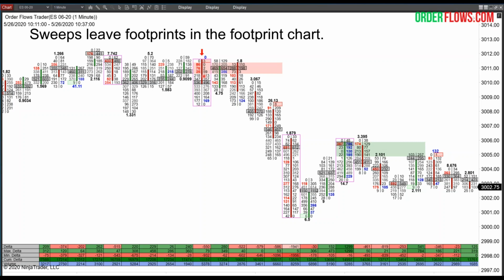Because what a sweep is, right? You're buying or selling through a level, through certain levels. So there's not going to be time for the counter trade to happen. Say the market is 96 bid at 96 and a quarter. The person buys it up to 3/4. They're just lifting all the offers. So in that flight, when your order is being executed, there's not enough time for counter trade.